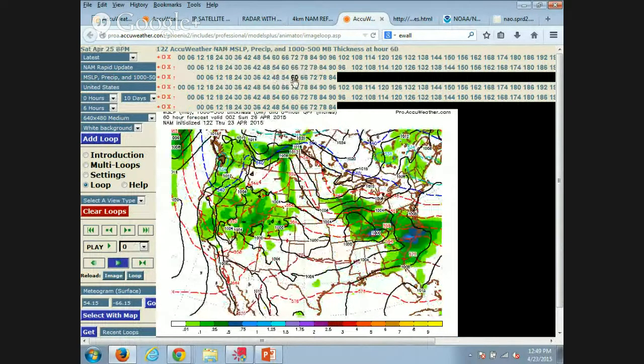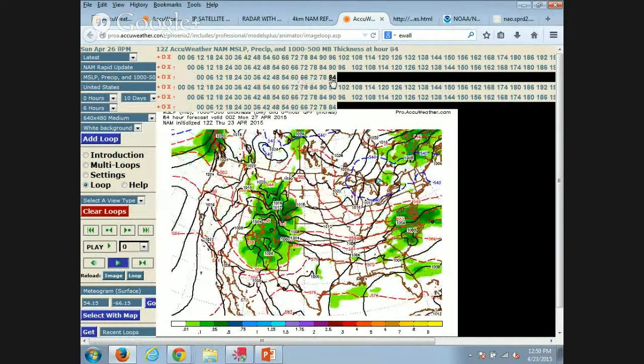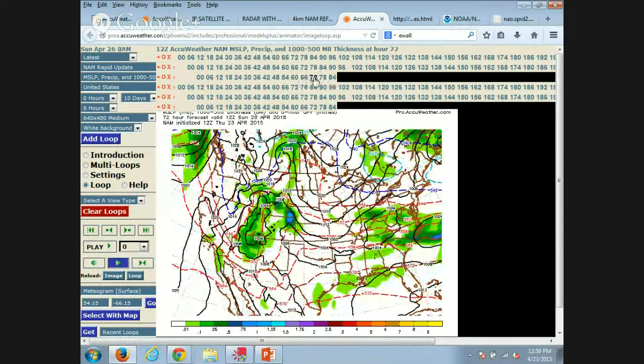One thing we notice about the NAM, when there's warm advection, it's a dry model, and it has a tendency to be a little dry on the front end, so you got to keep that in mind. But it also takes the bulk of the moisture to the south of central Pennsylvania. So Saturday, later in the day, probably Saturday night, there's potential here to get some clouds and maybe some wet weather.